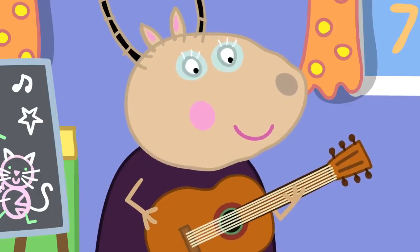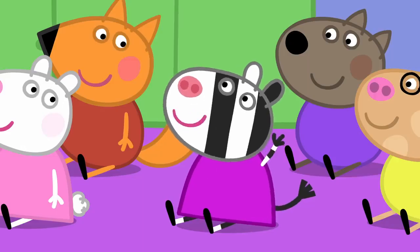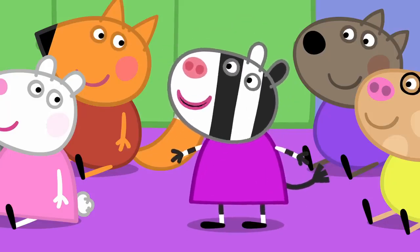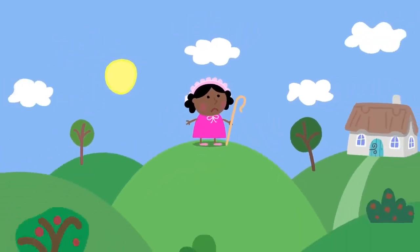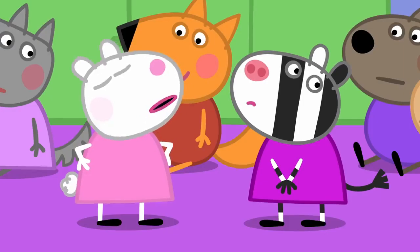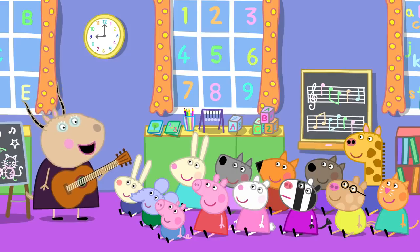That was lovely, Peppa. Thank you. Who else has a favourite nursery rhyme? I like Little Bo Peep. And can you sing Little Bo Peep? Yes, and it goes like this. Little Bo Peep has lost her sheep and doesn't know where to find them. I don't like that one. It's about sheep getting lost. It's too sad. Yes. Does anyone know a nursery rhyme that isn't about sheep?